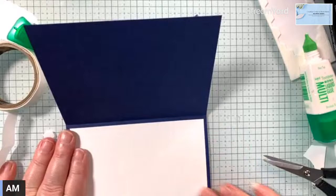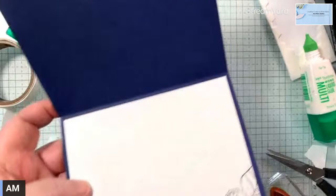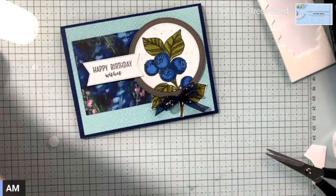I might put a little partial right here, just to have something there. Even if I'm not going to colour it, I'm just going to leave it like that. So get all this stuff out of the way.